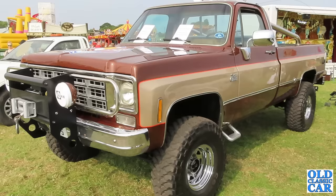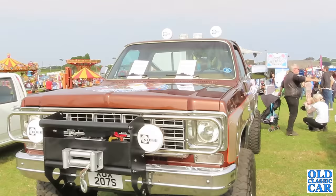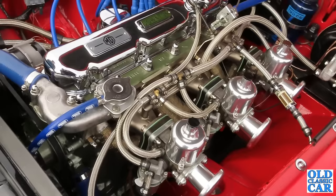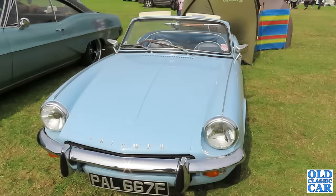Anyone remembers the Fall Guy TV series? There's a reproduction of the truck that Colt Seavers, I think it was, used to drive around in. This Mark III Triumph Spitfire takes me back to the first car I pieced together back in the late 1980s. Wasn't quite as shiny as this one.